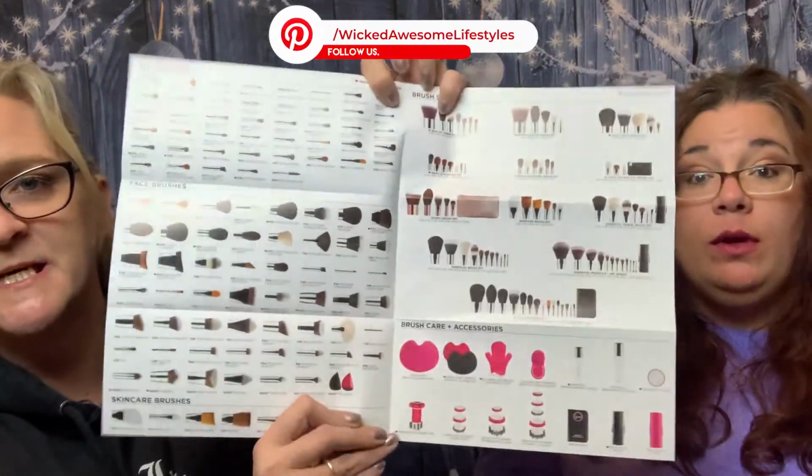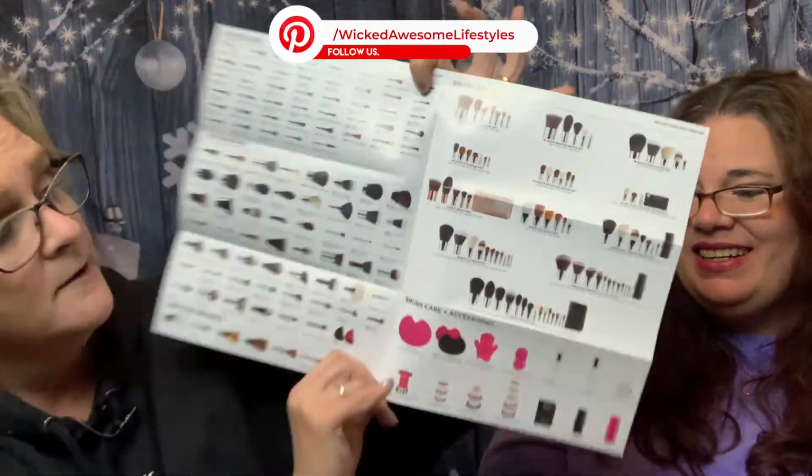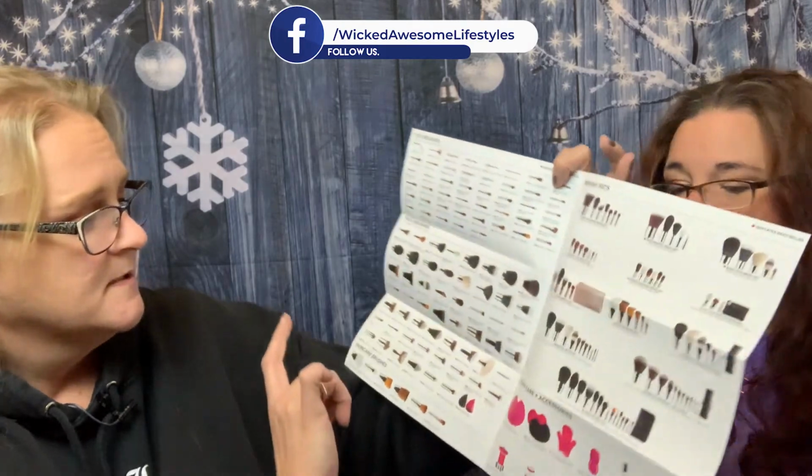So that was Sigma. I have to say, I would purchase that advent calendar again if it was 40% off. Even if I didn't get anything else for $60, the brushes alone are worth it. And the whole pamphlet that they sent you has every brush Sigma makes. Every single one. There's got to be like 45 different kinds of crease brushes.